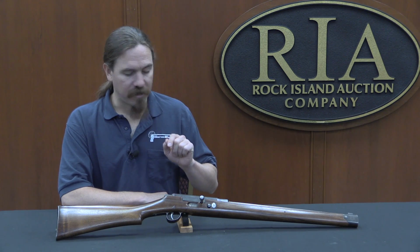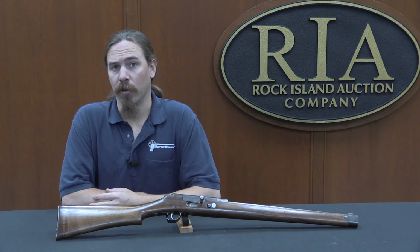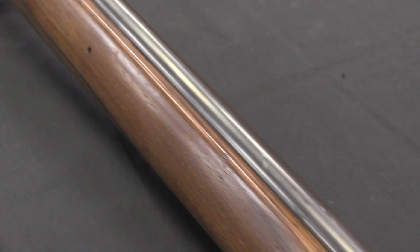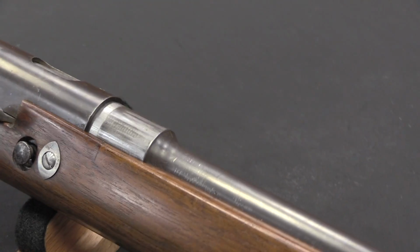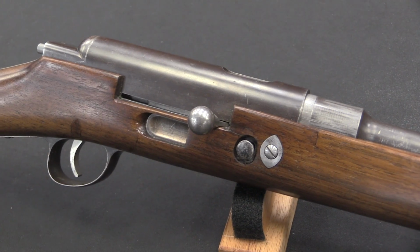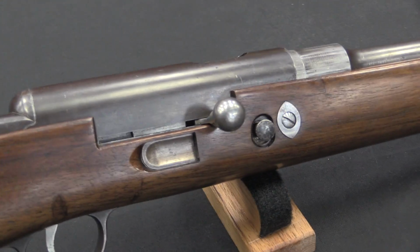This is a self-loading carbine designed by a guy named Adolf Furrer. Furrer, F-U-R-R-E-R. So Swiss designer, and he ran the WF Bern factory from 1921 until 1940. He was responsible for a whole bunch of different gun designs, including the Swiss LMG-25, which is a toggle-locked 7.5mm light machine gun that the Swiss adopted, as well as the 41/44 toggle-locked submachine gun.